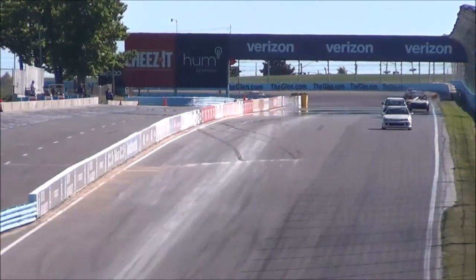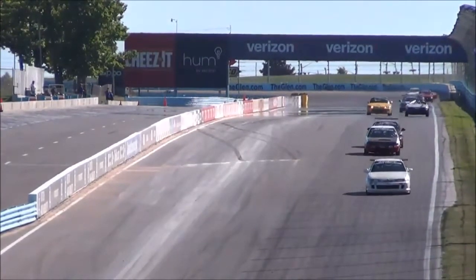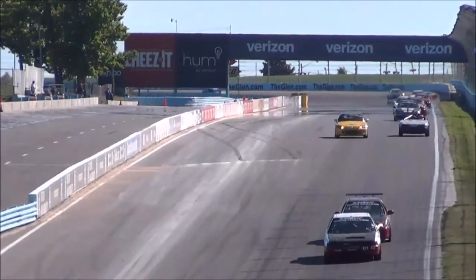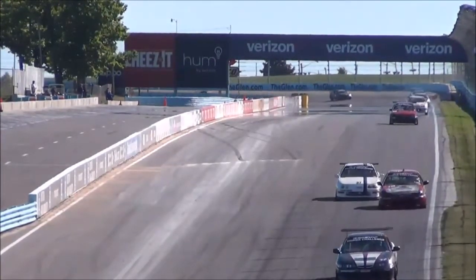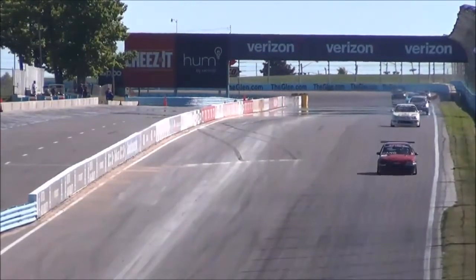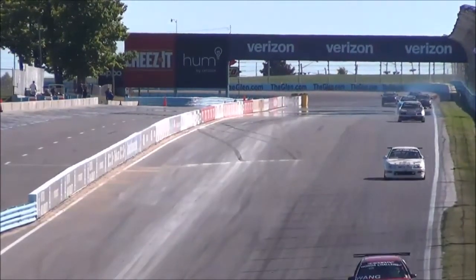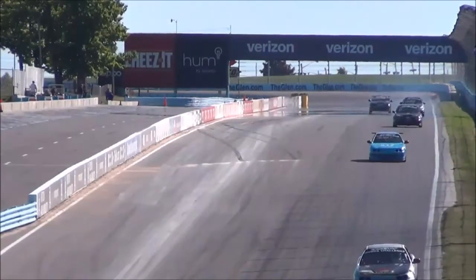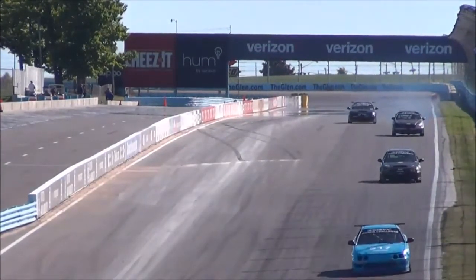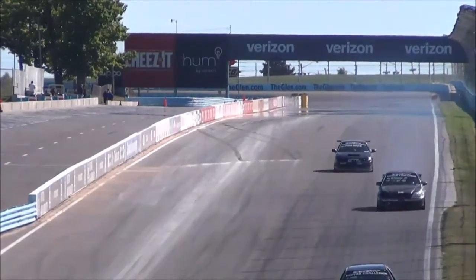And here comes our H2 class yet again. It's hard to even see which one of those guys. The classes are starting to get mixed up now, but in Honda Challenge 2, we've got Robert Paskowicz, Carl Condor in second, Spencer Anderson third, and Michael Freeze in fourth. Jonathan Baker rounding out the top 5 for H2.